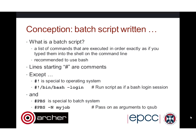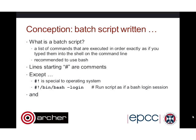However, for this talk, the important one is the hash PBS. So hash PBS would look like a comment because of the hash, but the PBS system uses that as a way of passing arguments. So hash PBS lines are special. They're interpreted by the batch system. So in general, with PBS, you have two mechanisms for specifying options. One is on the command line, and the other is to use a hash PBS -N my job. It's exactly the same as doing -N my job when you launch a job.